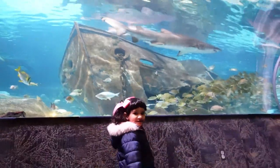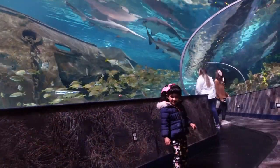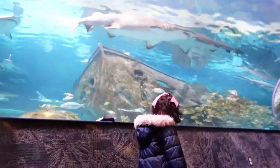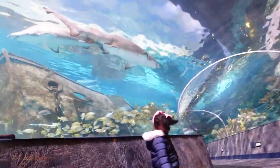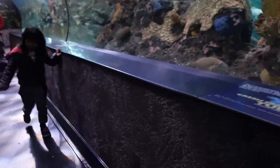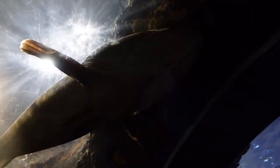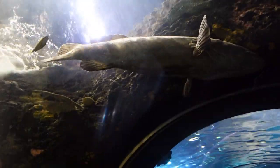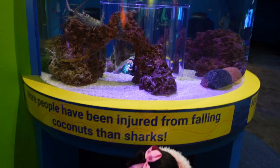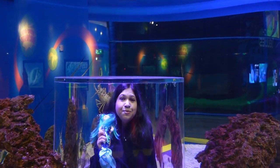Look, you and the shark are moving together. Two sharks on top of you, look! Hey, run, run, run! Wow! Look at the giant fish! Wow! More people have been injured from falling coconuts than sharks. That's interesting. Look, I found a mermaid!